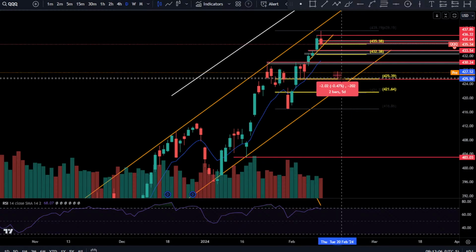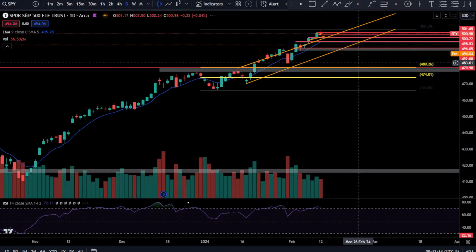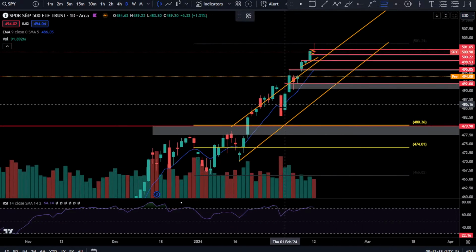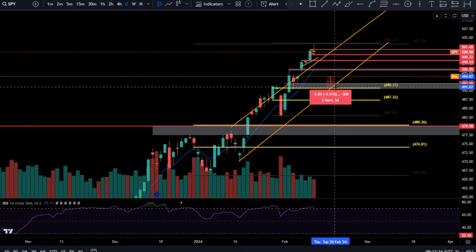Let's just look at it down here. In my mind, downside limited as of right now. You got another 0.5% over here on QQQ. If you come over here to SPY, all right, let's look at where that one is. Come right there. Again, you're looking pretty limited there.